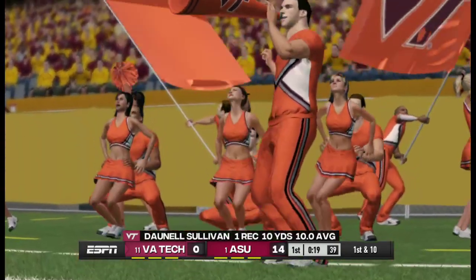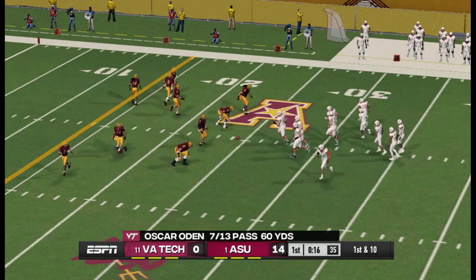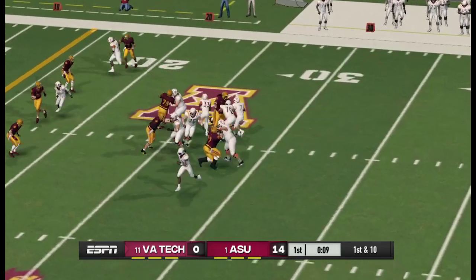Screen, and it gets through there. That went from probably the worst thing that could happen, a pick 6, to going all the way for a first down. That was a lot of emotions at once there. Yeah, it was.